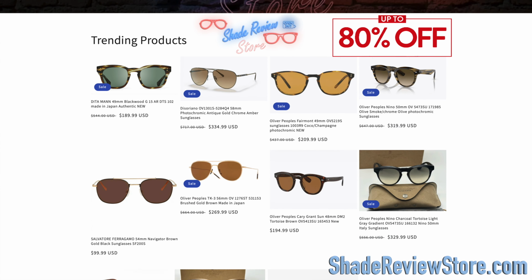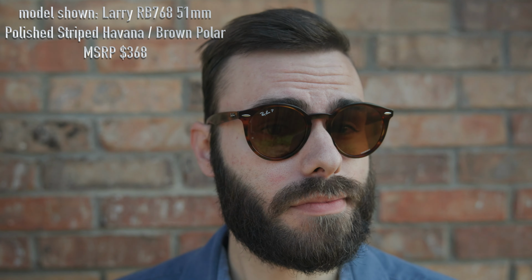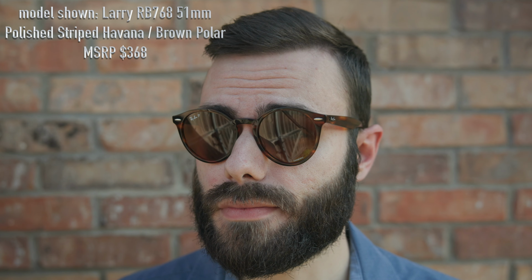So let's go ahead and pop these sunglasses on face and talk about the dimensions. These have 51mm lenses and a 21mm bridge, and this is the medium or standard size of these sunglasses. Ray-Ban also does produce these in a smaller lens size, which has 49mm lenses and the same 21mm bridge. Personally, I kind of do like the standard size for my face with their round lenses and these acetate frames.